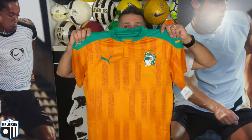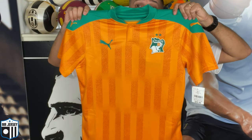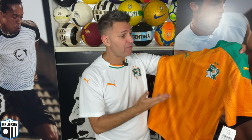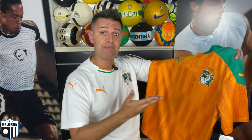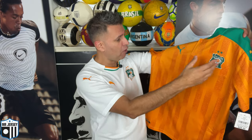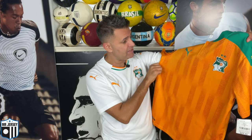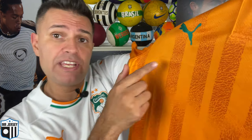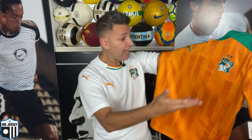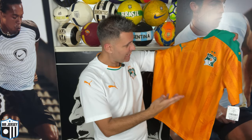This is the 2020-21 Ivory Coast home jersey made by Puma. Look at this beautiful jersey and let's talk about some details. The inspiration is coming from the Ivory Coast nickname, the Elephants. You can tell by these stripes, which don't follow the same direction. They have different sizes, I would say, and they have the elephant pattern on each stripe. And the stripes symbolize the elephant's tusks. Nice, right? What do you think? I really like it.